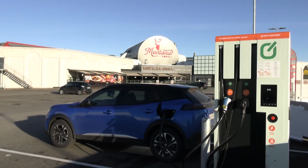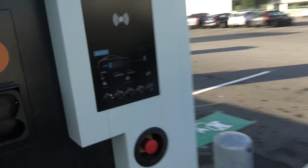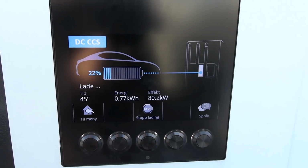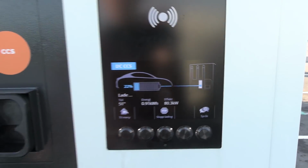We are now at Sørland Centre, in the southern part of Norway, Sørlandet. And here we have yet another Grønn Kontakt fast charger. These are the cheapest options for me right now. But I have 20% battery, and I hope I get good speed. Oh, now we're cooking. Yes, 80 kilowatt. That's just what we need, because the faster we charge, the cheaper it gets with Grønn Kontakt.